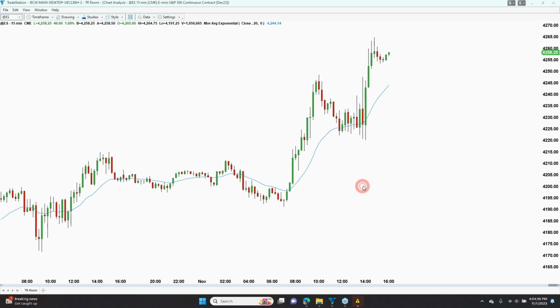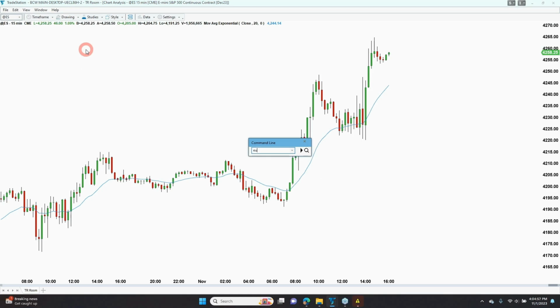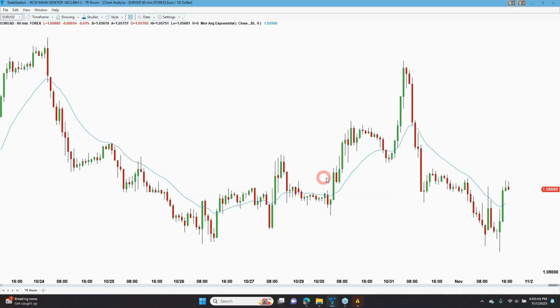Question, curious about why more traders favor the ES, or the E-mini, over Forex like the euro dollar. It really has to do with minimums. One of the problems with Forex is, I think Forex is a great market to trade on higher time frames. It moves really well. So if you're looking at a 60-minute chart, it's a really, really good market.